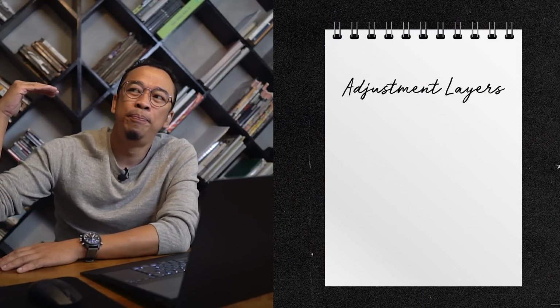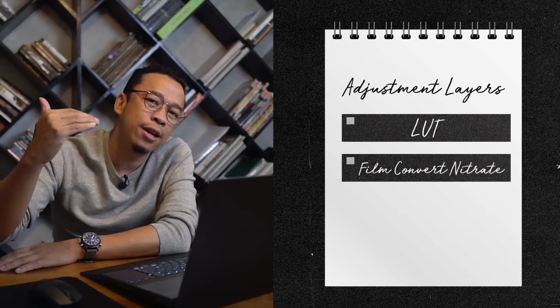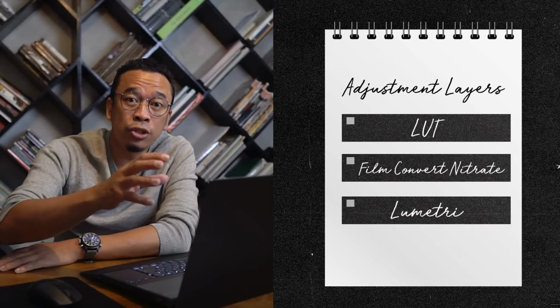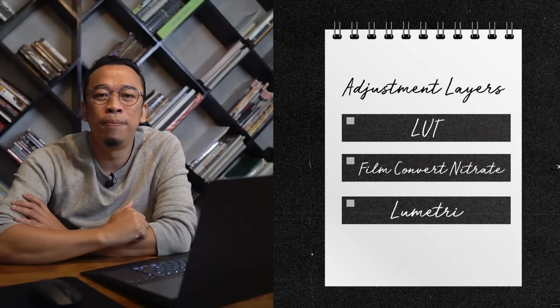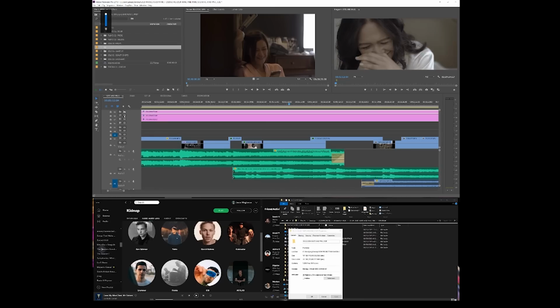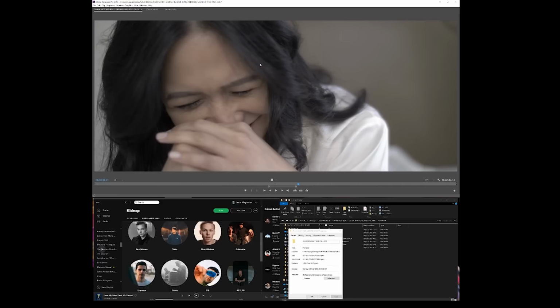I have a LUT on top. I have FilmConvert Nitrate and Lumetri just to correct for highlights and shadows right there at the bottom. Let me show it to you raw. There you go. Really, the raw isn't bad because we use fantastic cameras, but I want mood, I want color grading, I want to evoke a more filmic quality to the videos that I do.